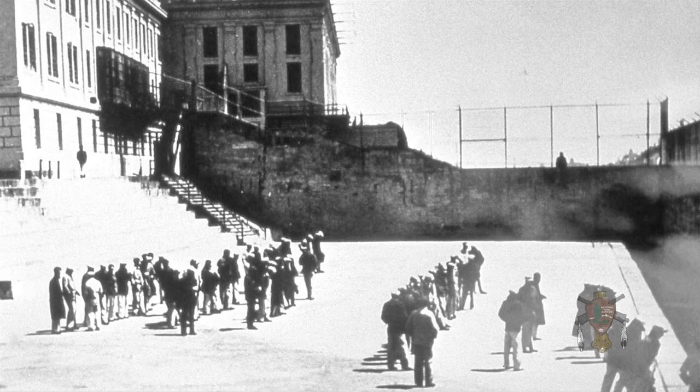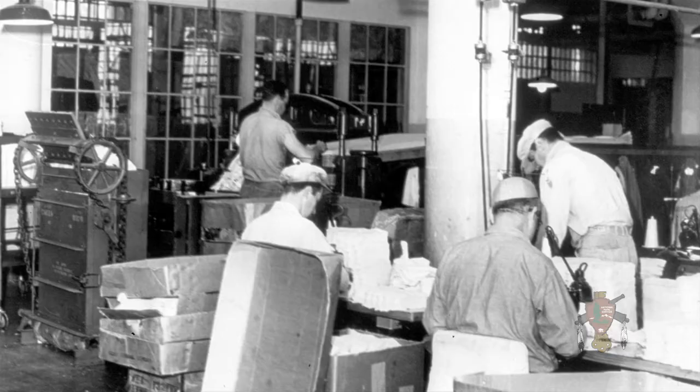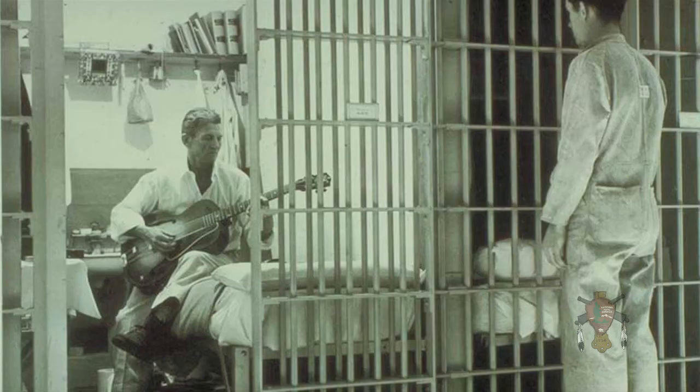Although the Alcatraz industries are physically demanding on the convicts, they still offer many benefits. In the cell house, correctional officers control the convicts' every movement, but working enables convicts to gain some sense of control over their lives. Convicts who work in the industries get out of their cell.